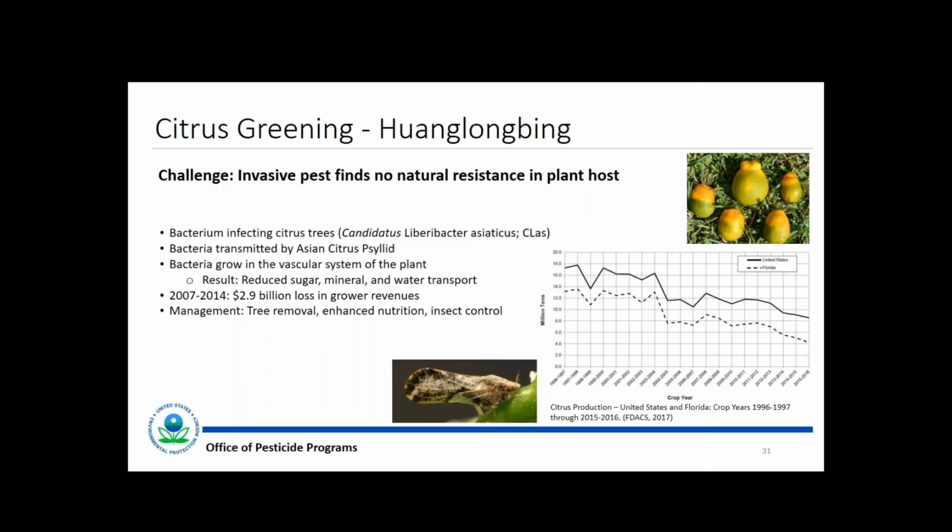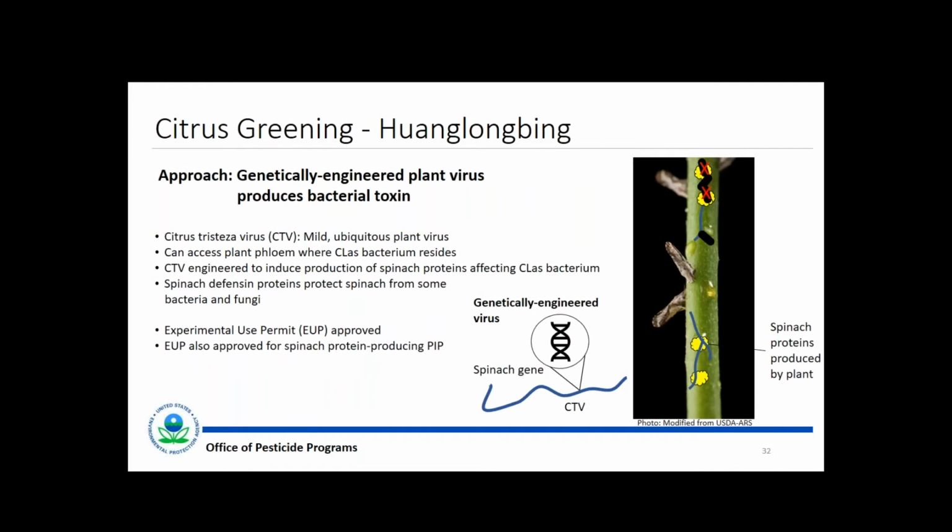The bacterium is vectored by the Asian citrus psyllid, which is not native to the U.S., and together they create this problem in Florida especially. This is one of the many statistics that is out there: a two-thirds decline of citrus production over the last 20 years. So again, how do you manage it? You can spray for the citrus psyllid, but since you have orchards and these trees are many decades old in some cases, the spread is really hard to contain. One of the ways to deal with it again is tree removal. Or you can fortify the trees by enhancing their nutrition as well. Here the approach was to use a virus to combat a bacterium. The virus that was used is citrus tristeza. It is a ubiquitous virus that causes relatively mild symptoms in the trees.